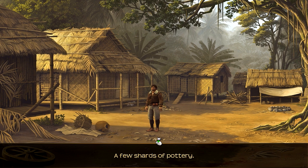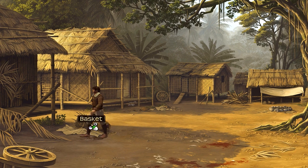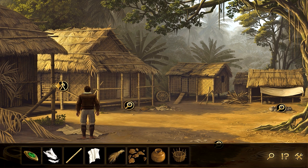A few shards of pottery. We also have a clay jug. There's a broken jug lying here. And a basket. Let's see if there's anything else. Nope. Okay, we have picked up all the things we can pick up, so perhaps we can see about combining things again. Somehow I was thinking I could stick the cloth under there.